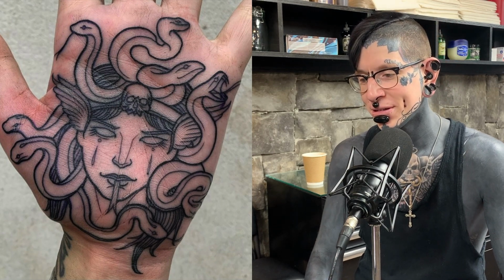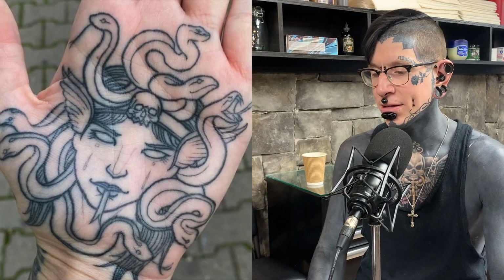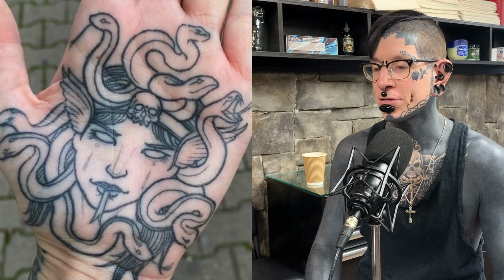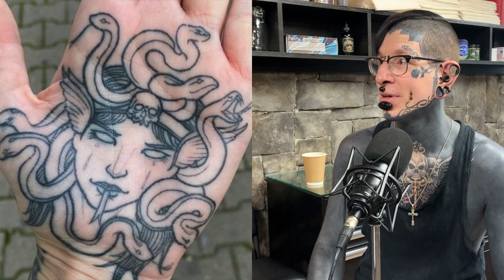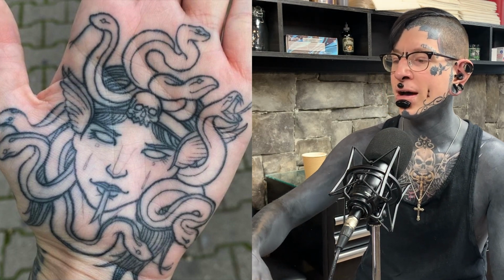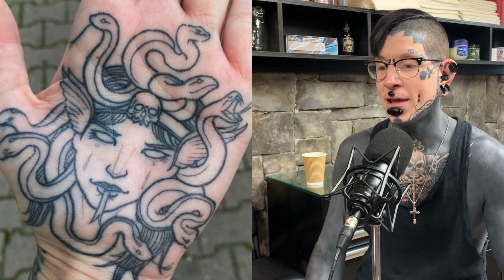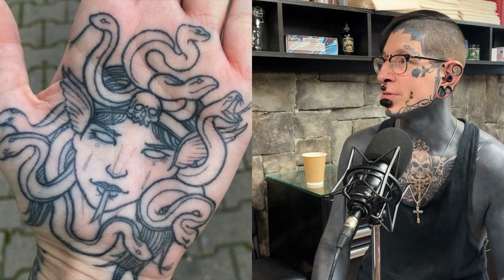So just as an example, this is one of the best at doing this, and here's the healed version. Yeah, that looks great, but I'm pretty sure this person does them all the time. Yes, this is almost entirely what he does. I've seen their page, and it's just palm tattoo, palm tattoo, palm tattoo. And if you do anything a lot, you'll get real good at it, right?